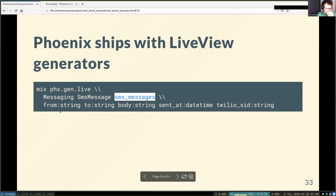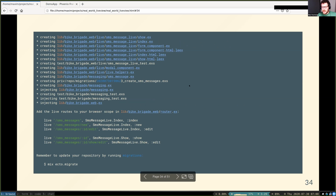So I have a from, which is a string. This is the phone number. I have a to, which is a string. I have a body. I'm going to store the date that it's sent. And I'm going to store some ID into Twilio, just for completionist's sake. And this is going to spit out a bunch of stuff. I always like looking at the files that my generators create to think about how it wants you to structure the app.